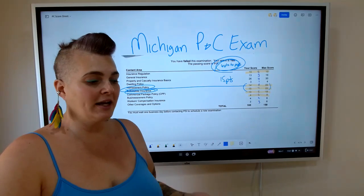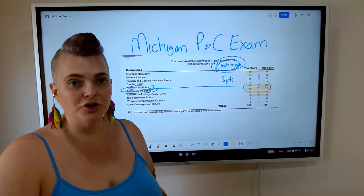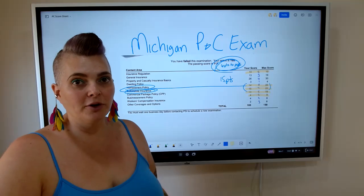And then for the auto side, what is coverage A, liability? What is part B, medical? What is part C, uninsured? What is part D, damage to your auto? Those are the things you want to focus on for auto insurance.